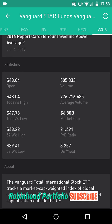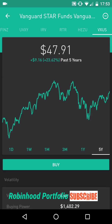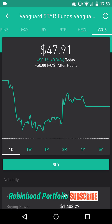It's got a much larger volume. You can see 500,000 there, much larger market cap as well, 6.80 billion. It's a Vanguard fund, so you know it's going to be a nice fund there. It's got a great dividend yield, 3.257. So out of all the funds I've talked about, this is probably the best one that I would get into. Again, you can see it's underperformed domestic stocks here over the last 5 years, 23.62% up. Last 3 months, 5.23%. So a little bit better than the other 3 funds, but still, I don't think I would add any of these at the moment.